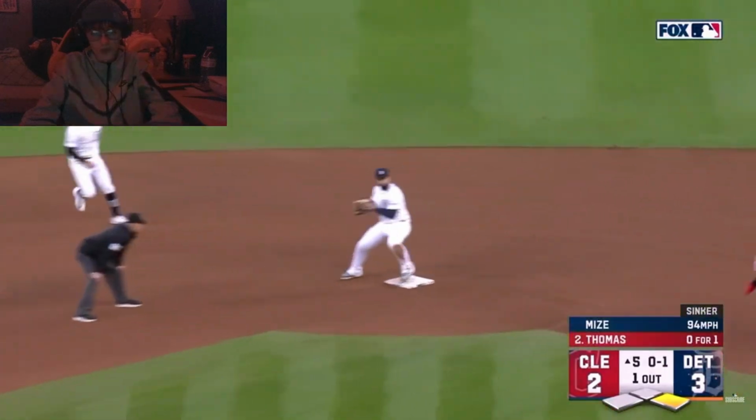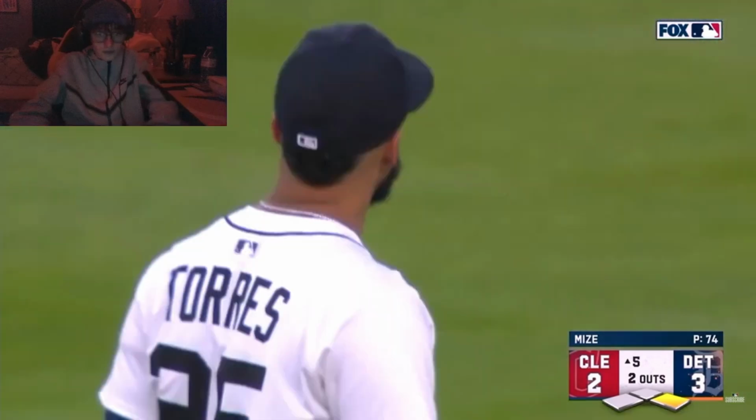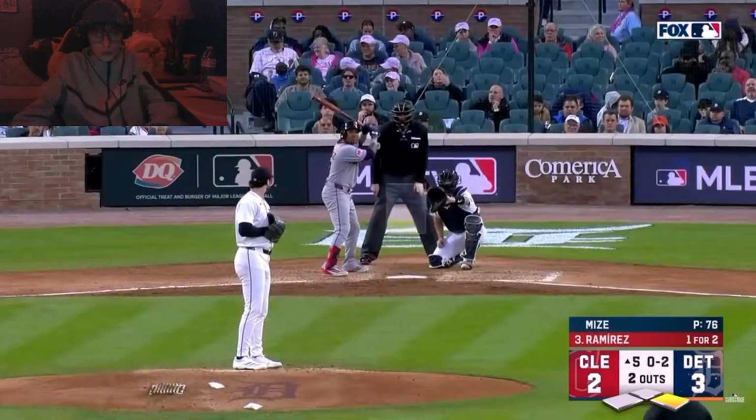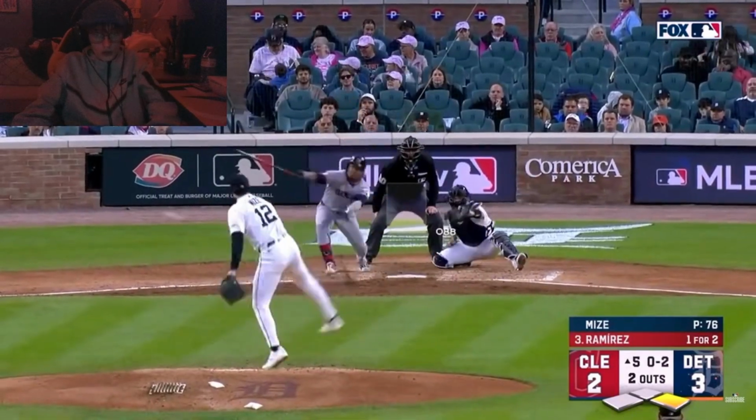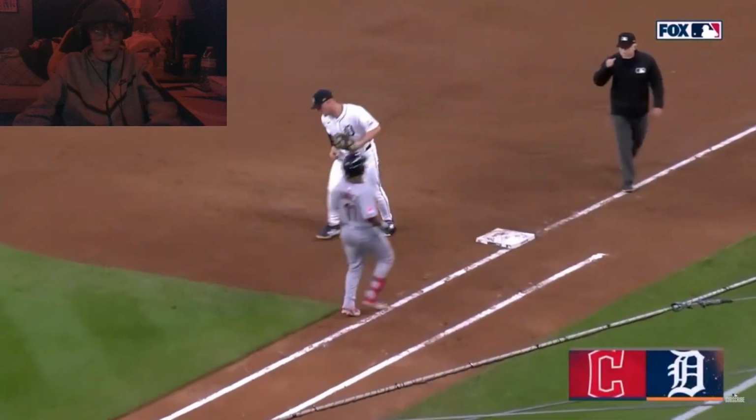Trey Sweeney on the feed to Torres. Little juggle to turn. Safe. Good hustle down the line, Lane. Slight bobble will bring up Ramirez here in the fifth. Casey Mize is 0-2. Is grounded to first. Spencer Torkelson makes the play, and the Tigers dodge Ramirez this time.